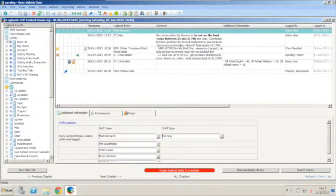The structure that we use is generally a mixture of asset, so it can follow the breakdown of your asset, or it can also be a mixture of process. So for instance, here we have safety events, and here we have events related to an individual asset. On the right hand side, the top section, we have the logbook entries, and I'll go through each of those symbols in turn once we get into the demonstration.